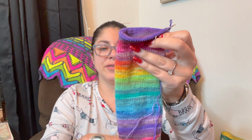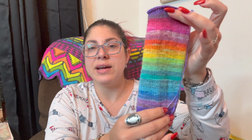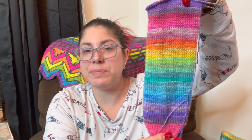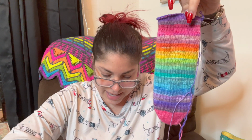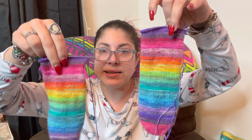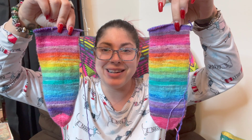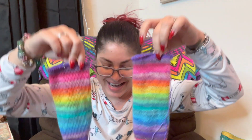And I was able to make another color repeat on my Advent socks. This is the Rainbows and Sprinkles Advent socks, and there is the purple stripe. So now we are repeating back at purple. And here is the other one. These are so pretty. I love these. So I'm going to work more on those tomorrow.